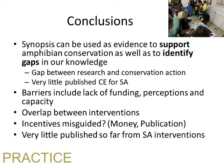So I think overall, as hopefully an amphibian conservation practitioner in South Africa, this document is going to be highly useful for guiding decisions, and also to identify gaps in our knowledge. As I say, there is a gap that we are trying to bridge between the research and the conservation areas, and very little has been published in South Africa. Barriers are the usual: lack of capacity, lack of funding, and these perceptions around frogs. But again, all of those things can be helped by having everything condensed in the synopsis.